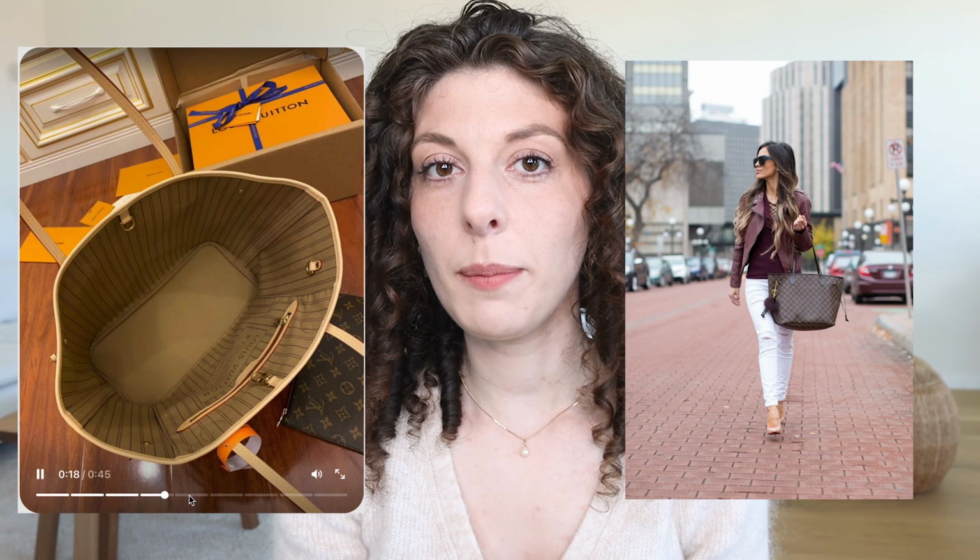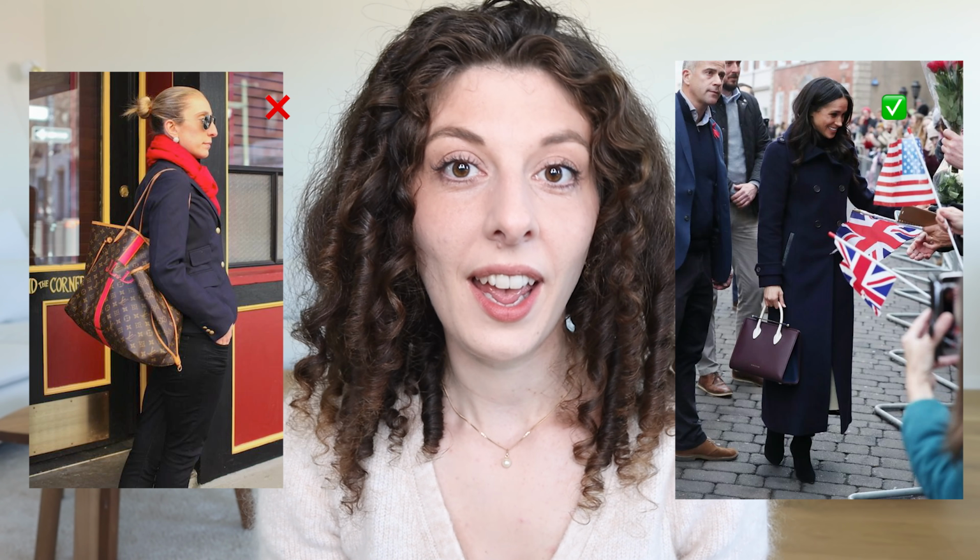The second thing that you would never see elegant French women wear is the Louis Vuitton monogram. And that might be surprising because it was born in France, but because of the number of fakes and the kind of fashion it has been associated with, this very specific pattern has left the elegant circles and is not worn by elegant women anymore.